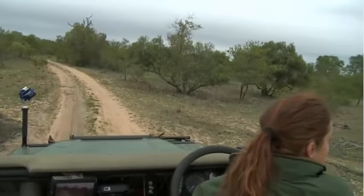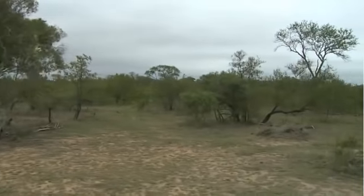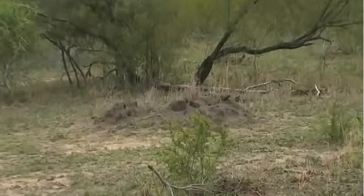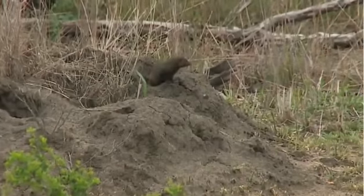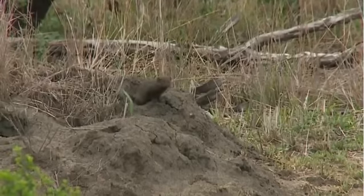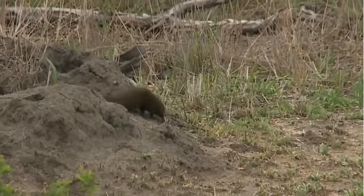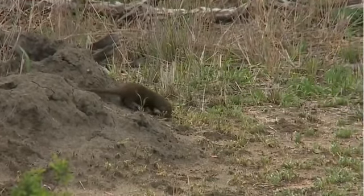Hello. I can actually see her head sticking out. Well done, Andrew. Hello, guys. They've probably only just decided to emerge now, just because it's so chilly this morning. Andrew and I have been shivering as we drive along. And I imagine that these little guys have been feeling much the same. They're quite happy to sleep in when it's chilly like this.